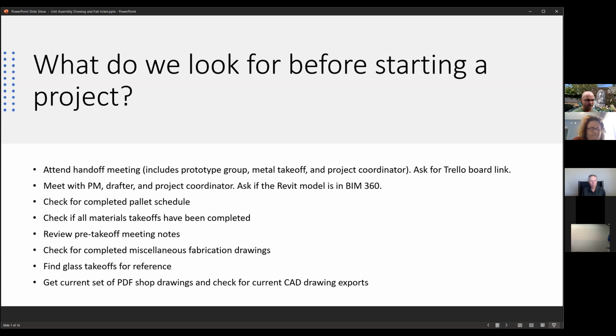Next, I would check for a completed pallet schedule and also check if all the material takeoffs have been completed. And then review the pre-takeoff meeting notes, mainly looking for die status, shop drawing status, whether engineering calcs have been completed, distribution information for field use items, and vendor supplied parts such as window washer tiebacks. And also ask for the Trello board link.